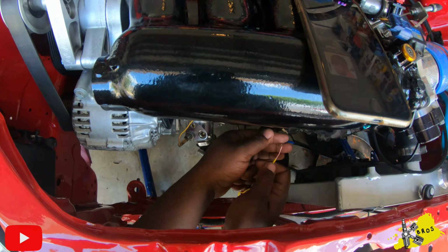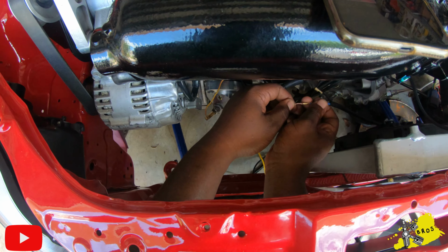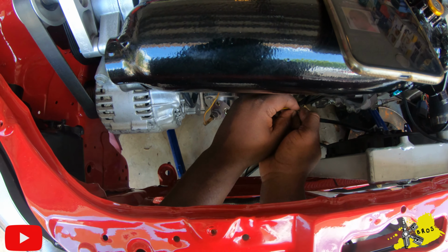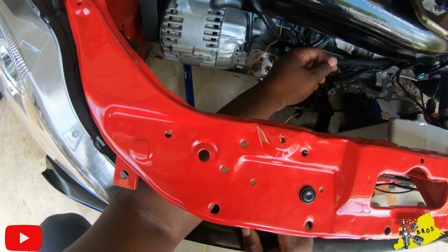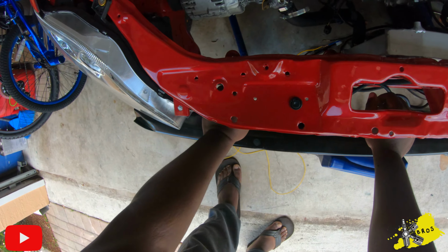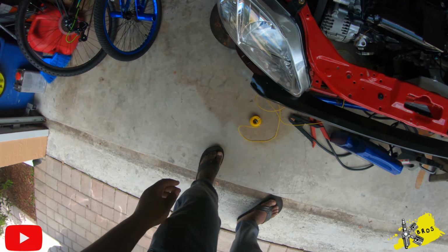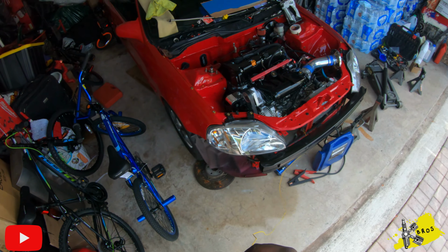Y'all probably can't even see what I'm doing right now. So I'm doing the power wire right now. This is power. I just need to make sure it's good. Then what I plan to do is kind of tuck this over here, run it along. But also I have to make sure I have the right length and wire.